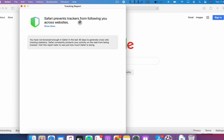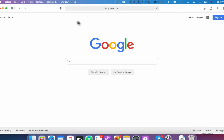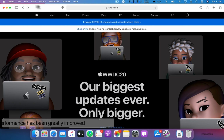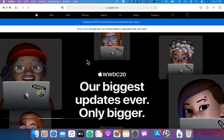Now, you could allow these things if you wanted to, if you don't want private browsing, but it gives you more information about it and gives you sort of a privacy overview of whatever you're doing in Safari. So that's been updated. So that's a pretty huge update. They've also updated speed within Safari. So Safari should be 50% faster than Chrome, according to them, as far as page load times, and it has improved power efficiency as well.